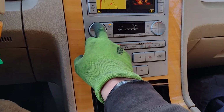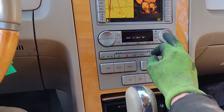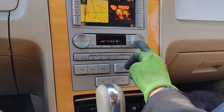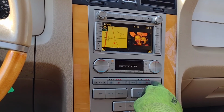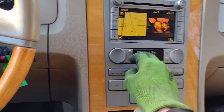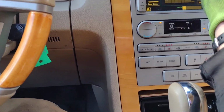Alright, so it looks like we have our controls here. Okay, that's your rear. There's your front fan. So there's your rear fan, there's your rear temperature control. So that's working. Radio seems to play.